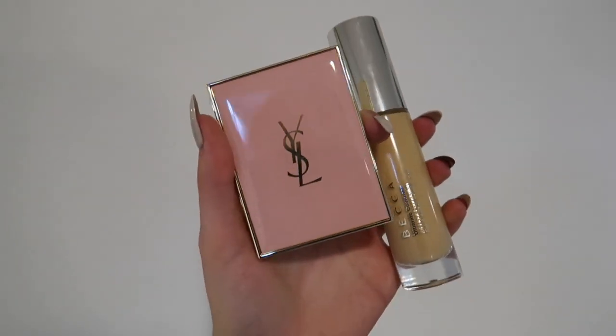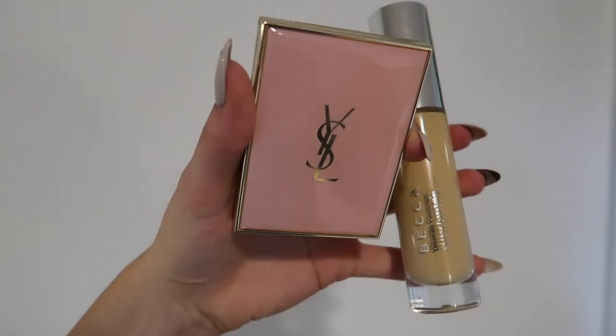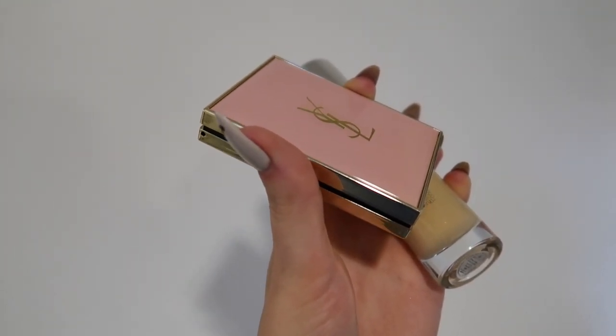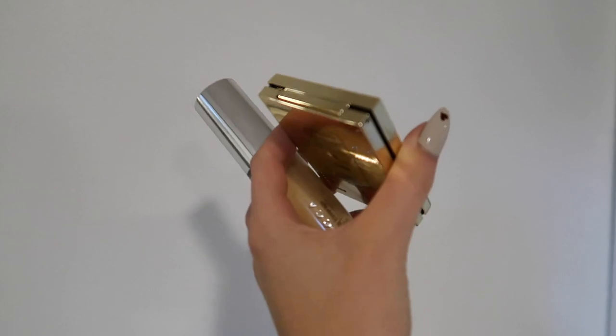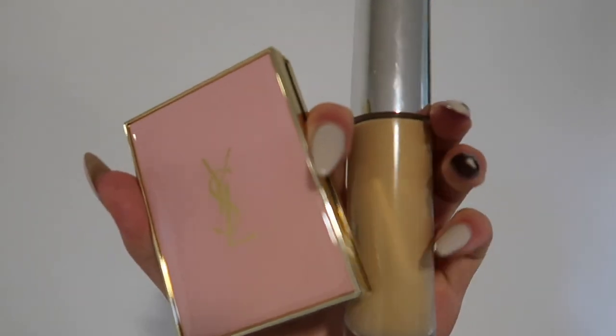You guys, I just used this duo as the base of my makeup, so the Becca 24 Hour Foundation and the YSL, I'm gonna butcher this so badly, Touche Eclat. It's like a finishing powder. I'm stunned. My base is literally flawless. Like, hello, who is she? I'm so happy with how that turned out, so I just wanted to share that quickly with you guys. But hair is done, makeup is done, and we are ready to go.